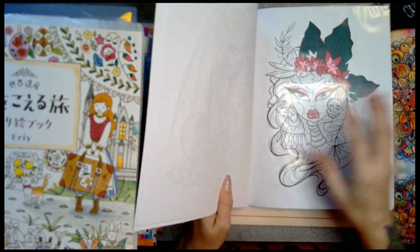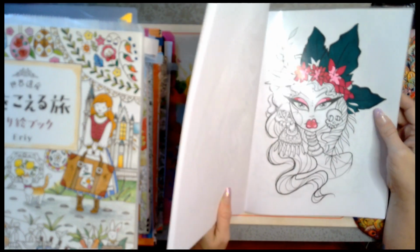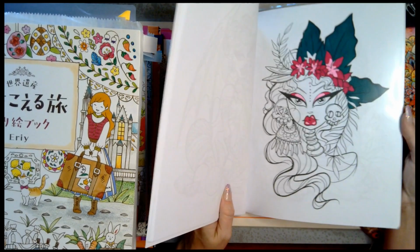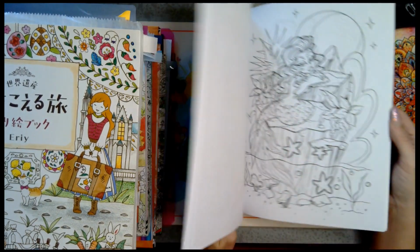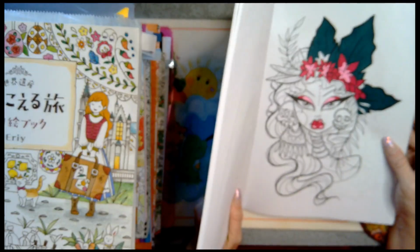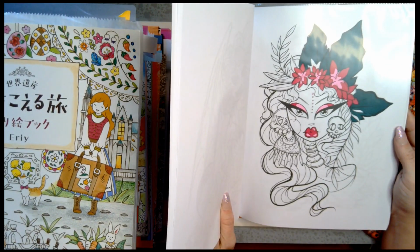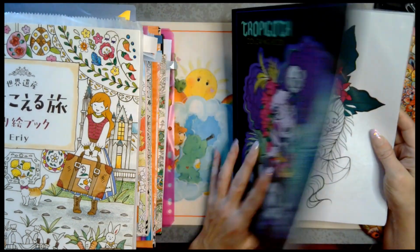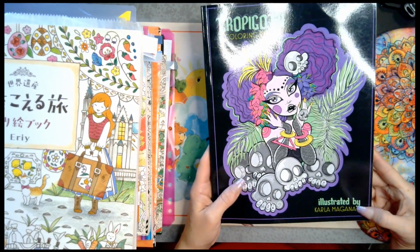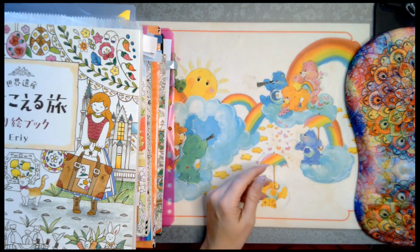But I think I'm going to try and go back through her months of Tropigoth and do the ones that they had done before, and then do mine, and then try and do a few more, maybe if I have time. I don't know. I feel like it's going to be a busy coloring year for me just because I'm slow. So anyways, there's this Tropigoth by Carla Magana, and she has a Patreon, so if you like her stuff, her Patreon is out there too.